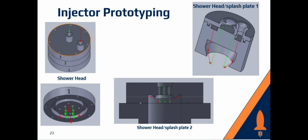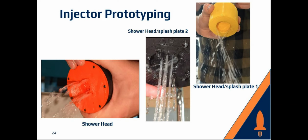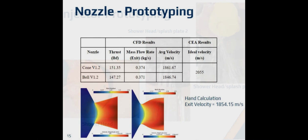We then started prototyping different injector designs. We ended up going with a showerhead splash plate hybrid, which gave us the simplicity of a showerhead but superior impingement results from cold flow testing with a splash plate. We also prototyped a cone and bell nozzle utilizing CFD software, leading us to choose a cone nozzle.